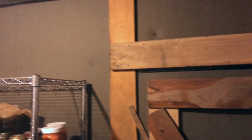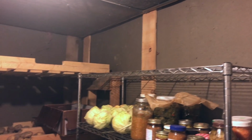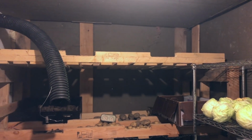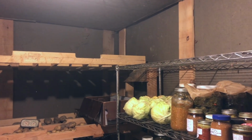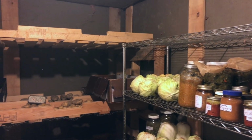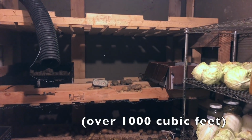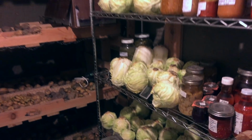Between the scrap lumber that I used for this, a little bit of duct tape, and these panels, well, I traded for the panels, but if I were to buy them new, this would probably be a $100 or $200 project. It ended up costing me about $20 to build this. It uses no electricity, and it's basically a 12-foot by 8-foot by 8-foot refrigerator for 6 months out of the year. And here we are in mid-January.